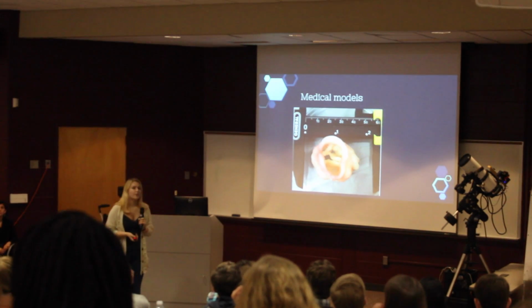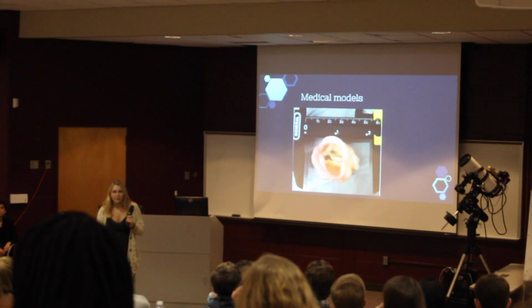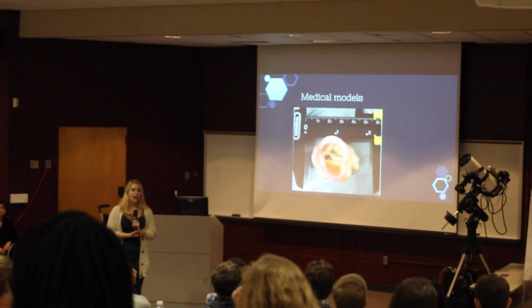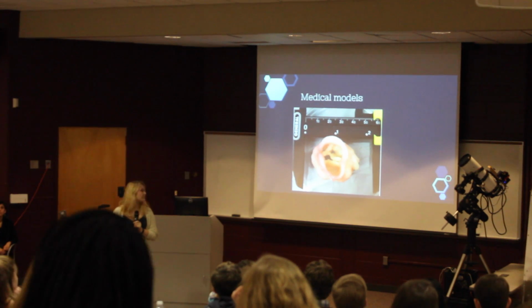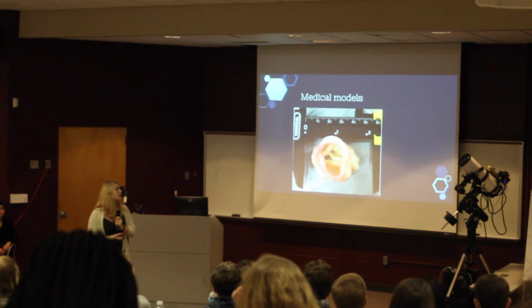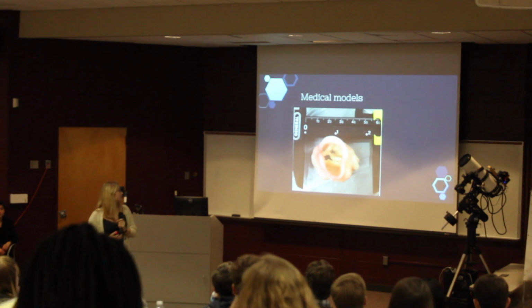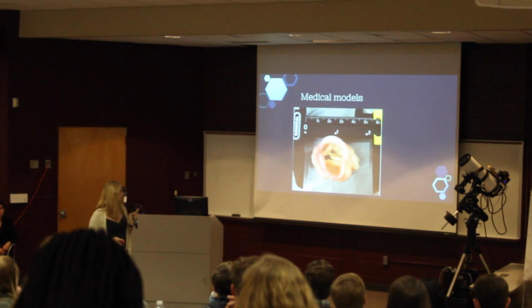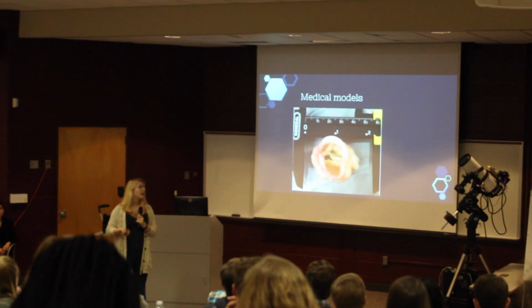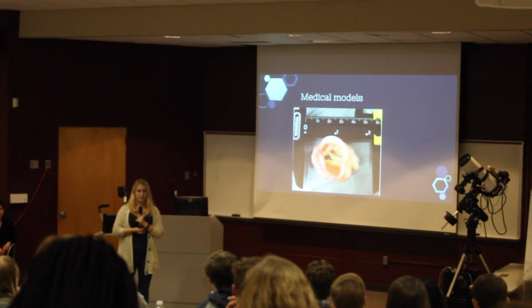So a lot of people ask, can we 3D print a heart yet? And the answer is kind of yes and no. We can't actually 3D print organs yet that are fully functional that you can use for transplant. But what a lot of 3D printing is used for is medical models. So what you're looking at right now is a heart valve, and this is 3D printed from tissue.